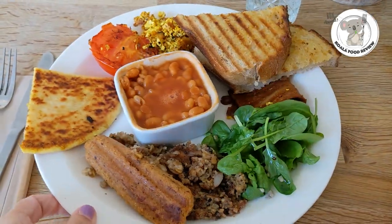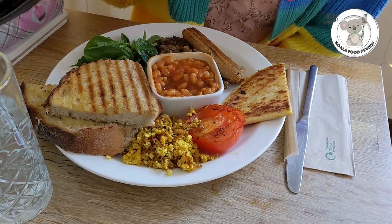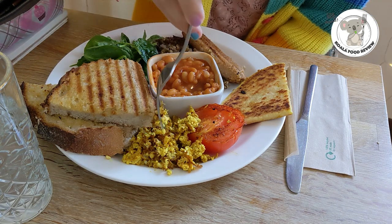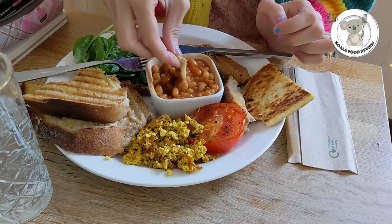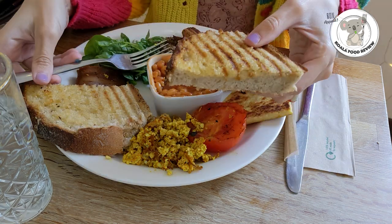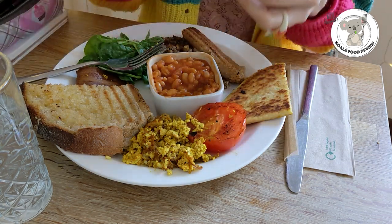So let's start the food review of this lovely, fully vegan cafe. I start with the scrambled tofu. That was yummy. It was well seasoned with a soft, crumbly texture. From there I move to the red beans. Well, you can't really go wrong with warm red beans in tomato sauce, and they went really well with a thick piece of toast.